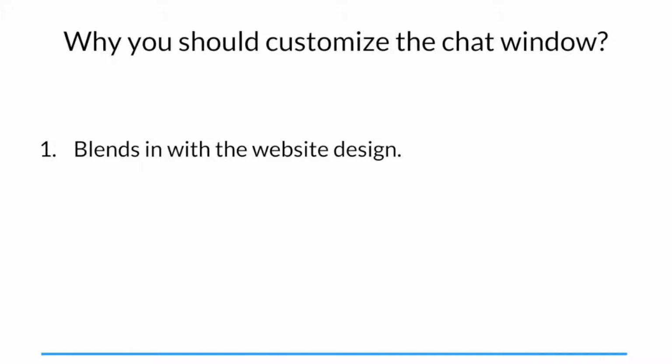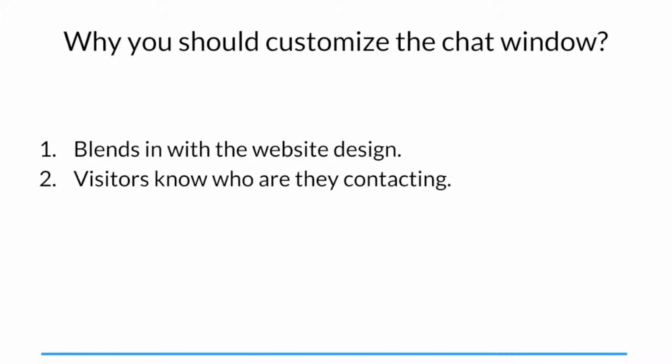By customizing the chat window, making it look more similar to the rest of your site, you make the connection. The customer won't have a problem with recognizing the chat as a valid source of contact with you. So one of the better ways to do that is to make it as similar to the rest of your website as possible.